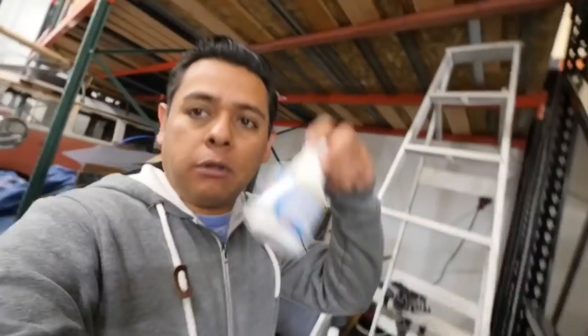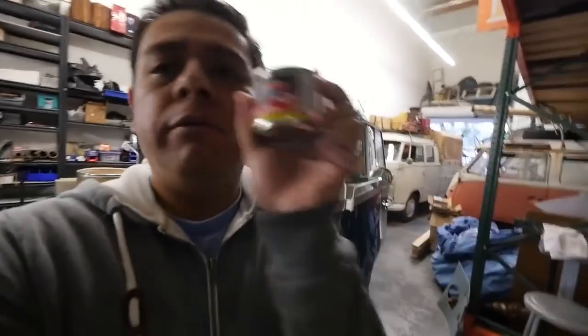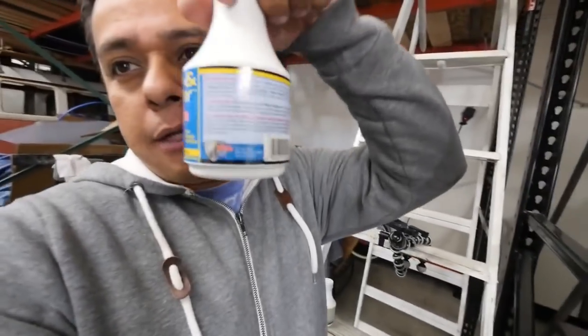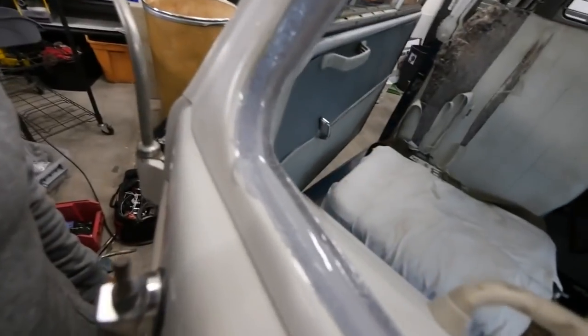Okay, so this is what you have to do to prepare the surface, the rust surface area. POR 15, POR 15. And this is what to paint over rust. And to prepare the surface, of course, you have to use some chemicals in there. We got the first coat right here.